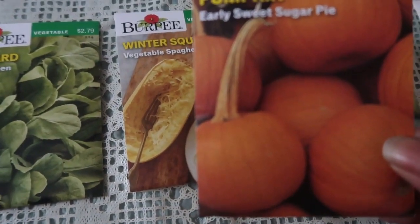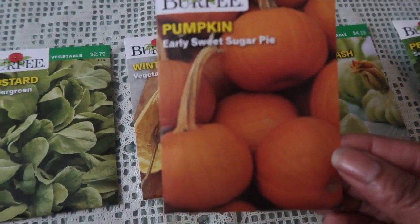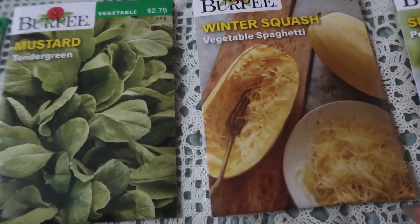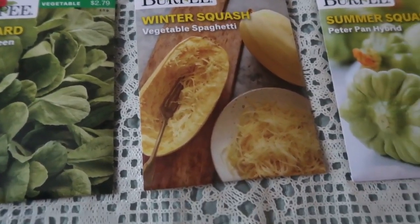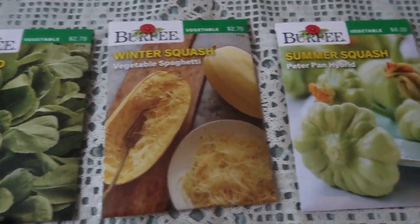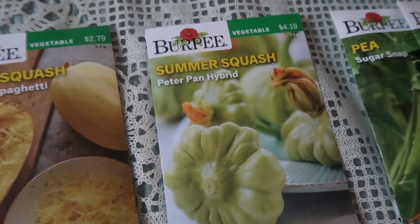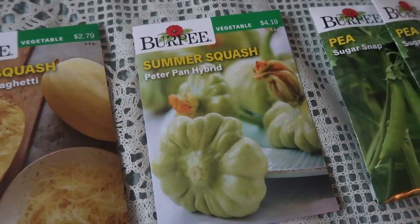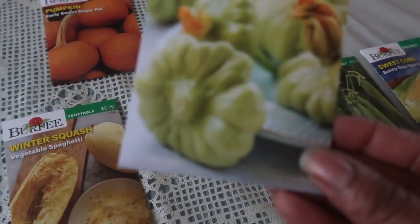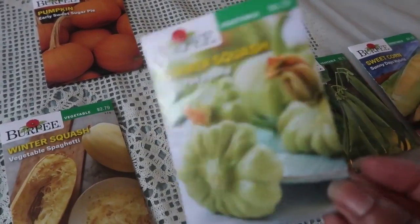Pumpkin, Early Sweet Sugar Pie, which is going to be great for pumpkin pies. And then winter squash, Vegetable Spaghetti. I've always wanted to get spaghetti squash, to have that. I've never grown that before, so that's going to be good. And then summer squash, Pt. 1 Hybrid. So that's a good one too. It looks a little different from the Pt. 1 that I have.